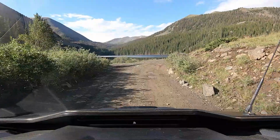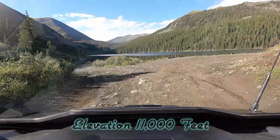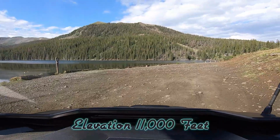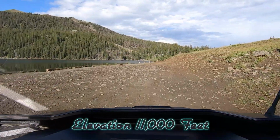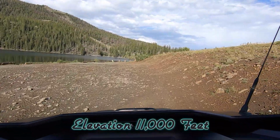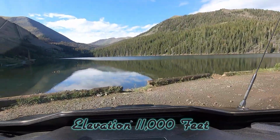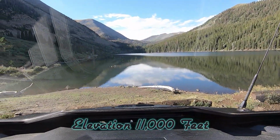And we went in the morning, so we got up there and we were the only ones there for quite a while. Somebody did show up while we were there. But this is one of the places that usually has several people at it all the time. But it's a nice lake.